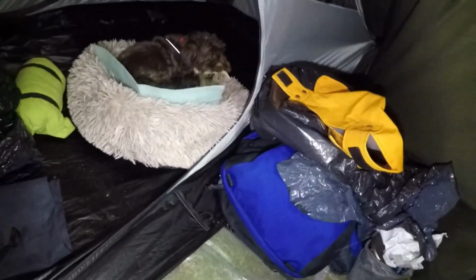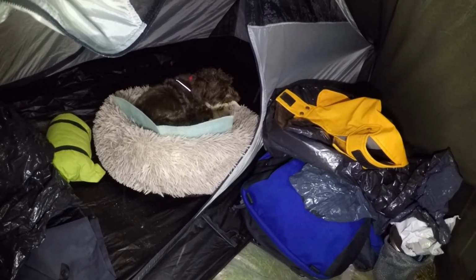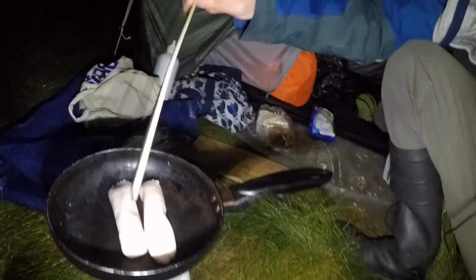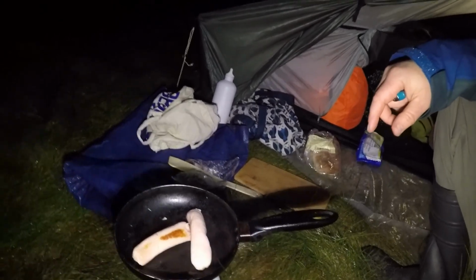She's dried down and in her bed. I'm going to probably get a wee blanket over her. She's okay, she's dry. That bit of heat's coming out the gas cooker as well, going into there, which is nice. It's not too wet to be cooking outdoors. With the awning, I could move my bag into here and cook in there, but I'm just going to keep the smell out.